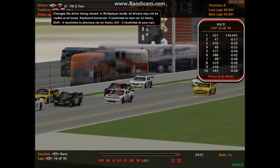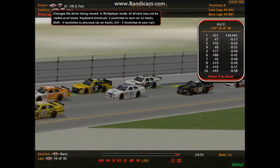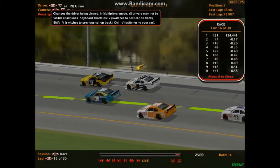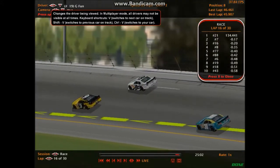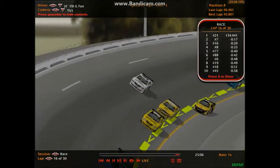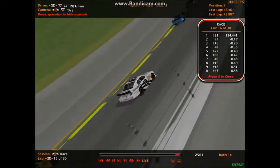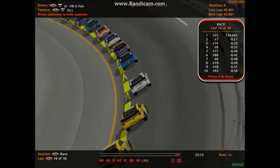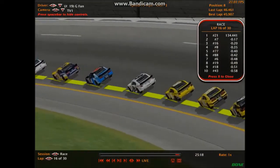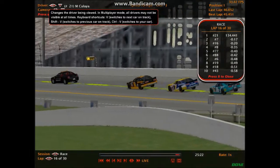Well, this should be interesting. Look out, boys! He's going right up to the back bumper of the 9. Calmer heads will prevail here. And we'll go take you to see what happened, I think. Actually, we'll stay here, see if they pit. And we'll take you to see what happened.